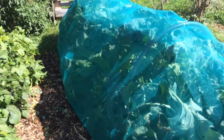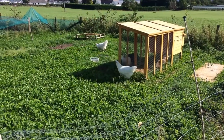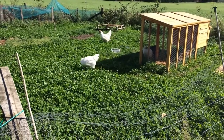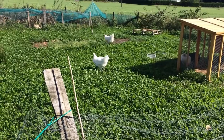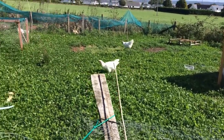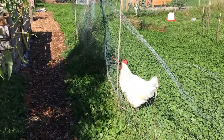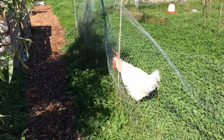Everything in all of the brassica tunnels looks okay, and I suspect that netting has actually protected it from the wind a little bit. The chickens are choosing to be out, and there's nothing stopping them going in, so they seem to be quite happy to be out. Although, first sign of rain and they'll run back inside. Here's White, who's very sensibly sheltering from the winds there.